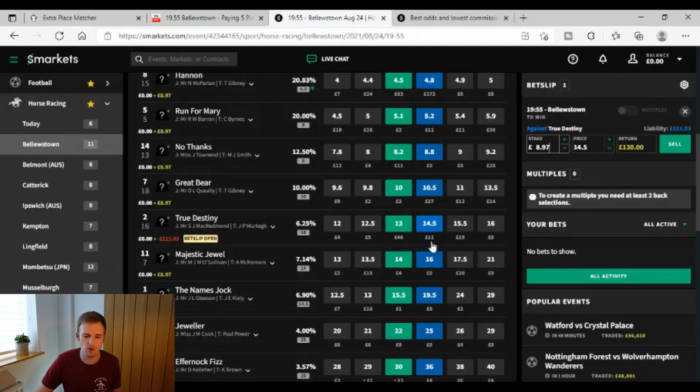If you don't check that, you could potentially have it where you'll place your win lay bet and there won't be enough money available and the bet won't fully match up.